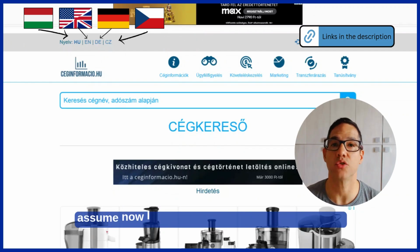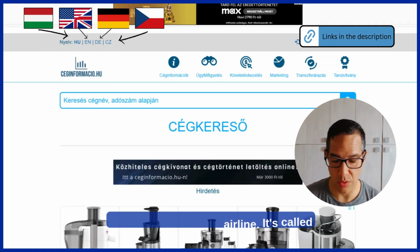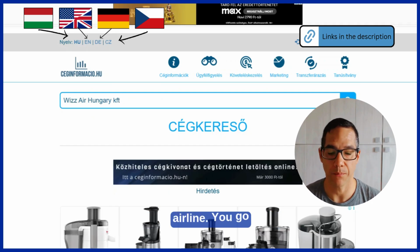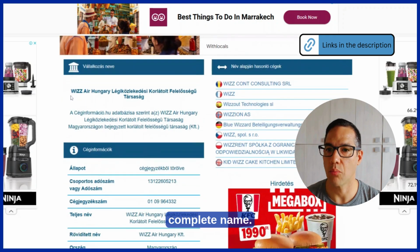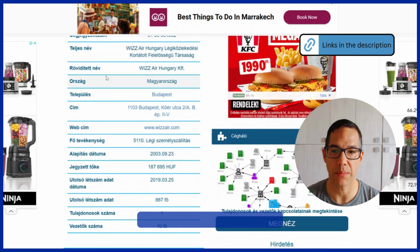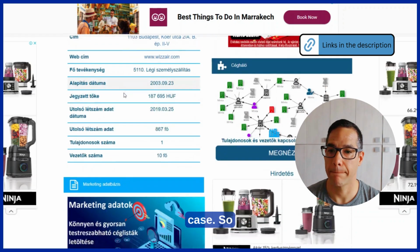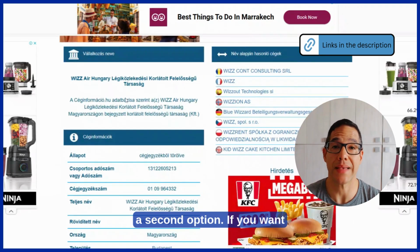Here let's assume I give you another example, a company which is an airline. It's called Wizz Air, and this is the complete official name of the airline. So you see here the complete name, and then you go a little bit below and you see a lot of data. These can all be useful in any case.